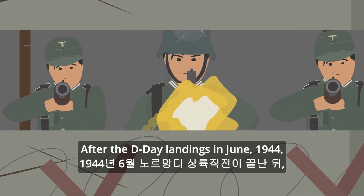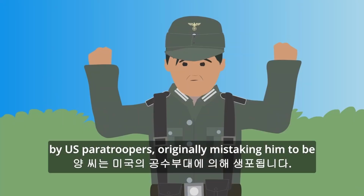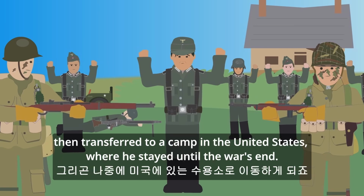After the D-Day landings in June 1944, with the German defense overrun, Young was captured by U.S. paratroopers, originally mistaking him to be a Japanese soldier in a German uniform. Young was sent to a prison camp in Britain, then transferred to a camp in the United States, where he stayed until the war's end.